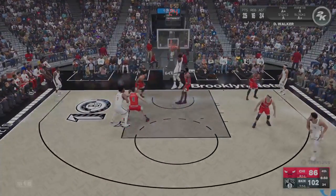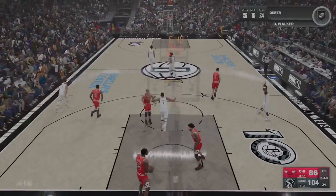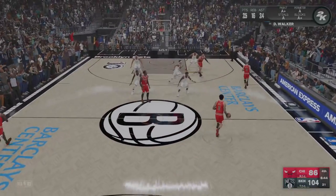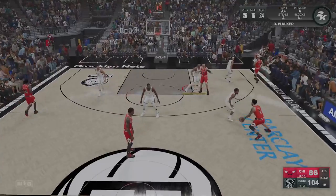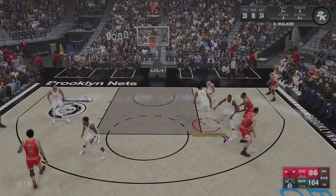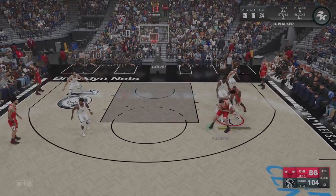Walker passes to Durant. And it's slammed in by Durant. Offensively, once KD gets going, it's over. It's beautiful to watch. Pass to DeRozan. Vucevic, a screen on Durant.